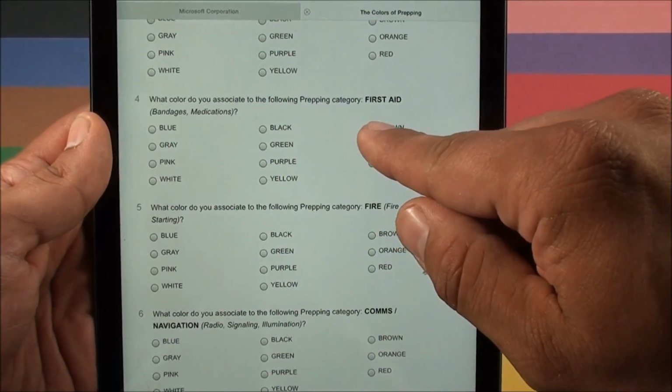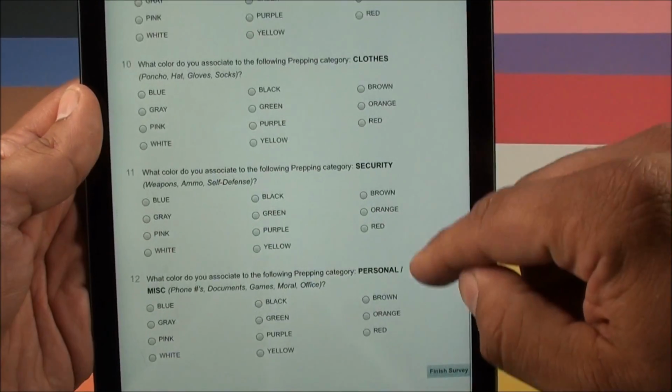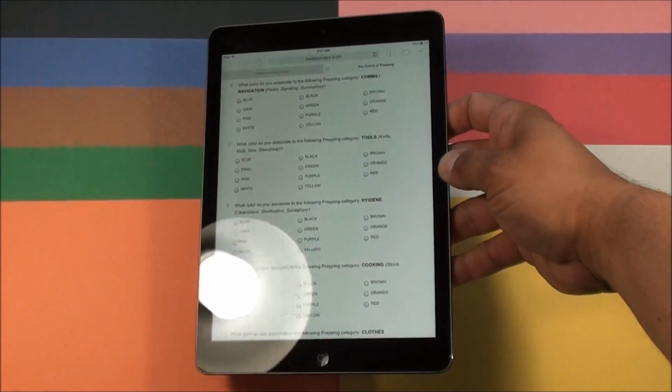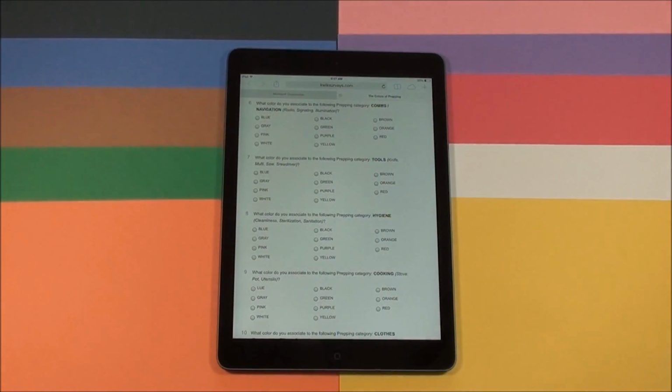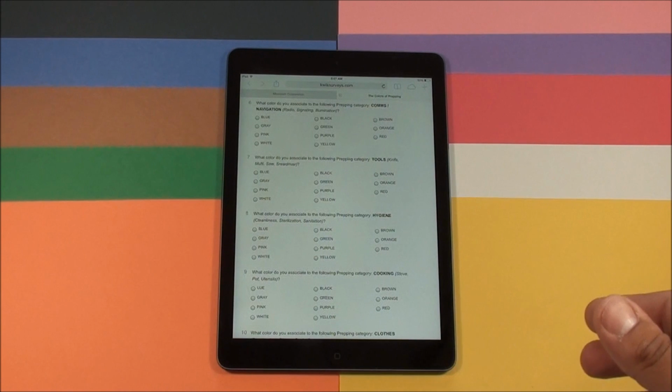So just go and read the particular category, select the color that you associate with it, and then when you're done with it, you just go down and select Finish Survey. And so what I'm going to do is I'm going to let this run for 1 week straight with the comment section disabled. After 1 week, I'm going to re-enable the comment section. You guys could talk a little bit about what color choices you chose, why you chose them, and things like that.